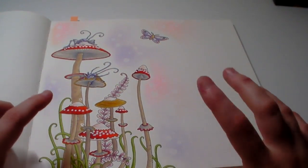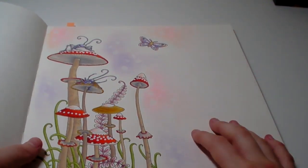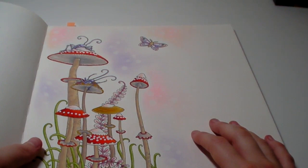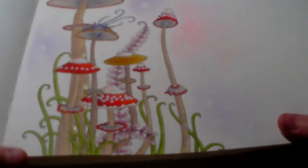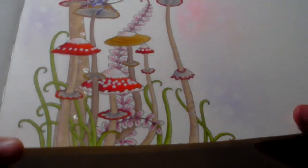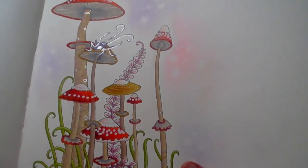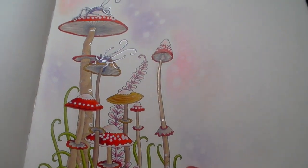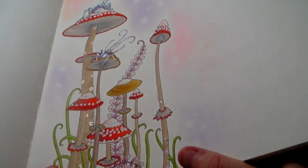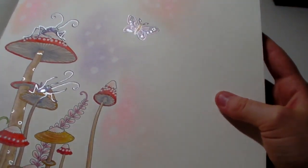I did a base of gouache for this, which, if you don't know, is kind of a paint in between watercolour and acrylic. You can water it down loads and loads, but it's still really opaque like acrylic, so I love it. It's my favourite paint, and I mainly use Prismacolors. I think I actually did just use Prismacolors to go over this, and then I used a white Posca pen and a silver Signo gel pen as well, and I also used a Jelly Roll glaze on the butterfly.